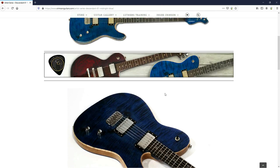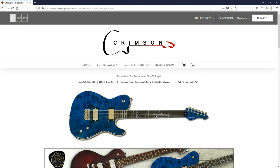So that would be the wild card entry in this little lineup here, a Crimson Custom Guitars Descendant 61 with a few tweaks to make it uniquely my choice of guitar. So there you go, that's the complete lineup. That's what would be my choices, but I suspect ask me again tomorrow and it might be different. But today, that's the collection of guitars that I would go for if I was suitably enriched.